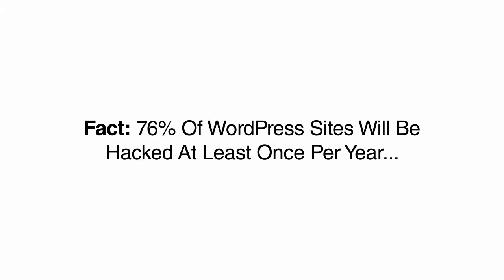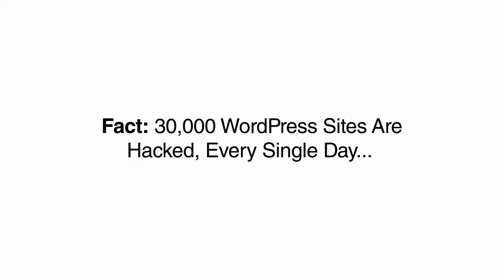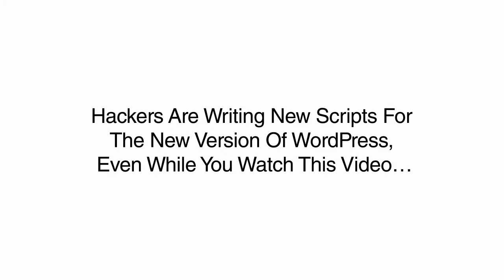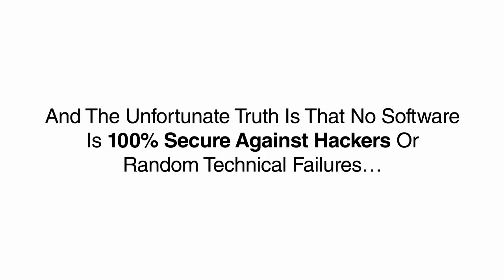In fact, 76% of all WordPress sites will get hacked at least once per year. 30,000 WordPress sites are hacked every single day. And something that I find to be the most troubling, many WordPress admins do not have a crisis response plan ready to go. Pretty scary stuff, right? This is a real problem that is not going to go away. Hackers are writing new scripts for the new version of WordPress even while you watch this video. And the unfortunate truth is that no software is 100% secure against hackers or random technical failures.